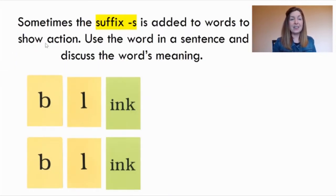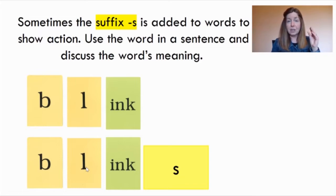Here we have another example. Sometimes the suffix S is added to words to show action. We will read the words and then use them in a sentence and discuss the word's meaning. So let's tap it out. Here we have b-l, then a glued sound, ink, blink. So I will blink my eyes. Now, if we add the S, we have the base word blink, add that S suffix, blinks. Now, this does not mean 5 blinks. This is an action. So she blinks her eyes very fast, blinks.